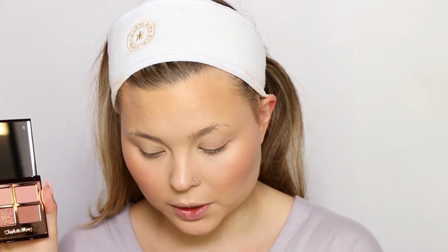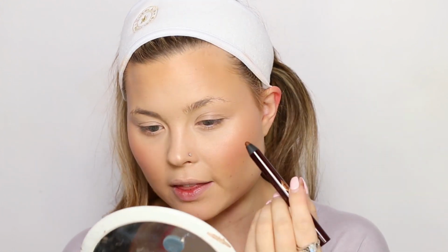So how's that? Okay, so for the eyes, we have a few new products to play with. I have the Pillow Talk Quad, which I 100% want to use, but I also have this really, really pretty color chameleon amber haze shadow stick. It's like a goldeny brown shade. It looks so pretty. So I actually think I'm gonna start out with this, and I kind of want to map out a shape and blend this out.